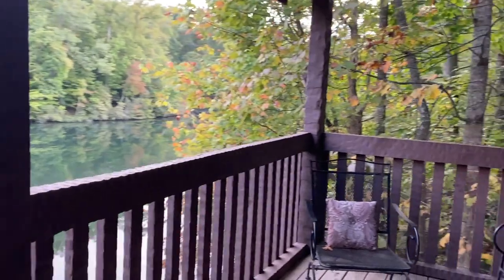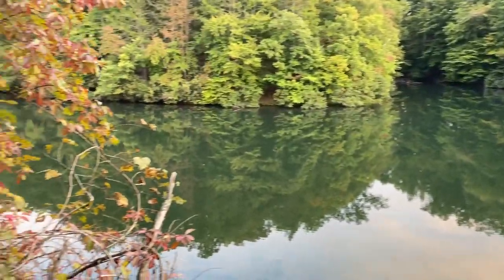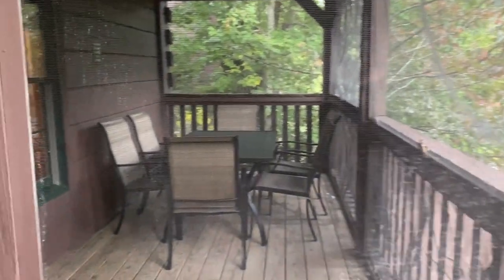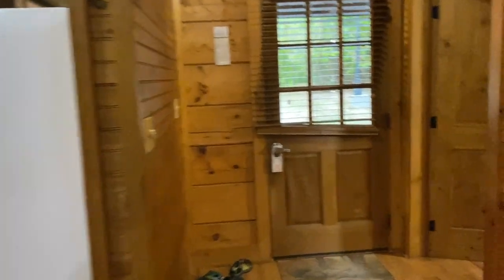This leads out to a lake view right here. Here's the screened in porch. So beautiful out here. Did y'all already eat dinner, Martha? Right back in here.